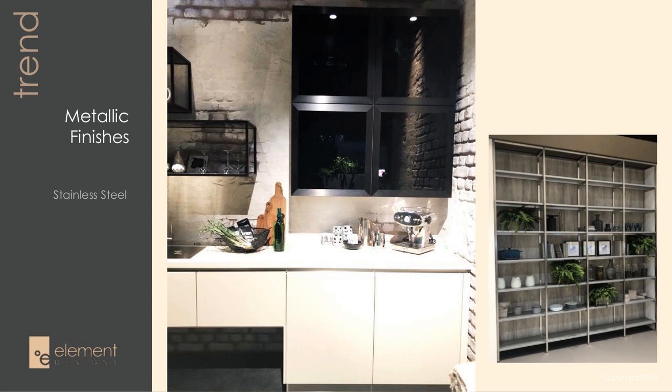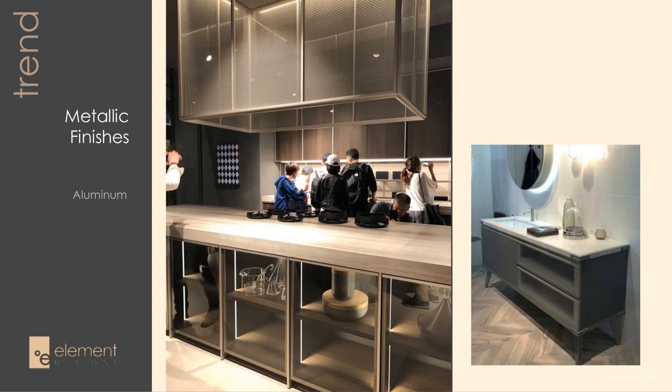And stainless steel, not a new finish, but it's still very, very popular. The stainless steel doors on the left-hand side are used in the kitchen with stainless steel cabinet-based detail and stainless steel fixtures for a classic contemporary combination in this white kitchen. And then on the right-hand side, we're looking at a stainless steel shelving wall, which really gives us a classic interpretation of open shelving storage with a real industrial feel.